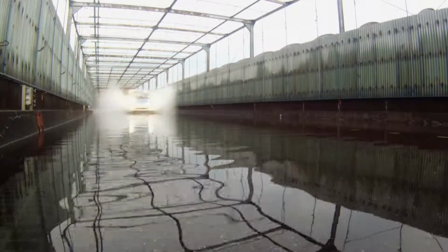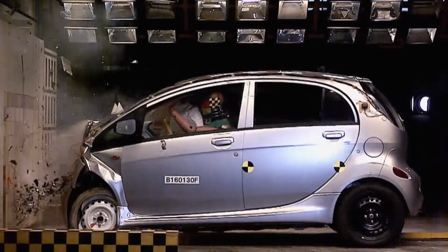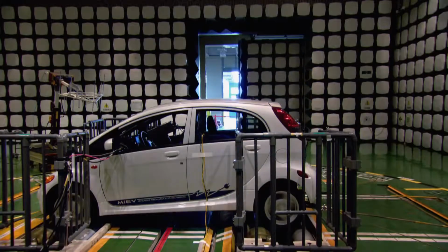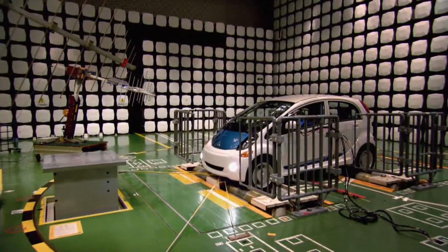Extensive tests were carried out to make sure the iMiev wouldn't become a road hazard, starting with finding out what happens to that battery in a crash. There were punishing tests of durability, extreme temperature tests, even electromagnetic testing to make sure the battery wasn't sending out any harmful emissions of its own.